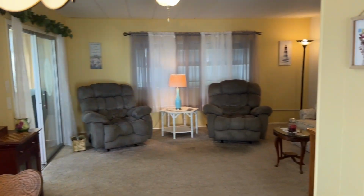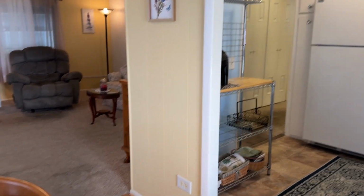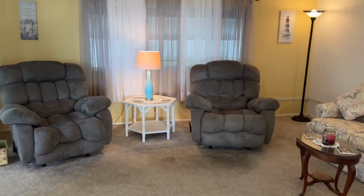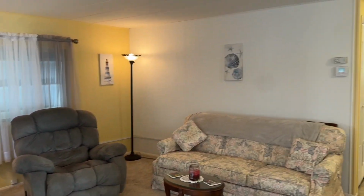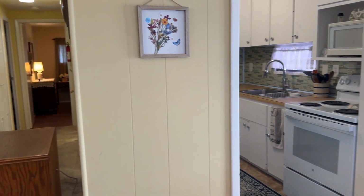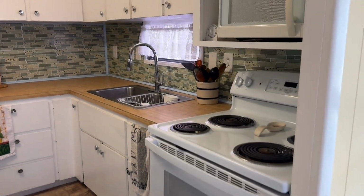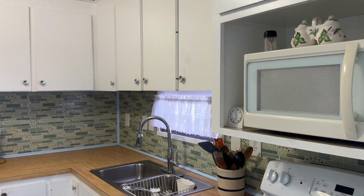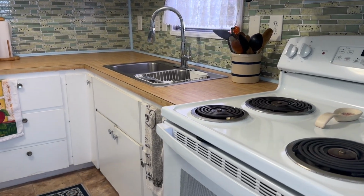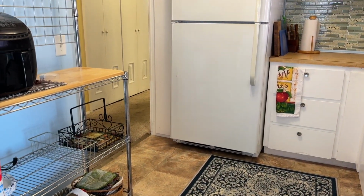This home is being sold turnkey furnished, so what you see in the video is what you will receive at the sale. The range was replaced in 2022, along with plenty of cabinet space and countertops. The vinyl backsplash was redone recently.